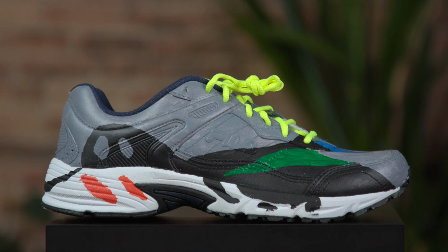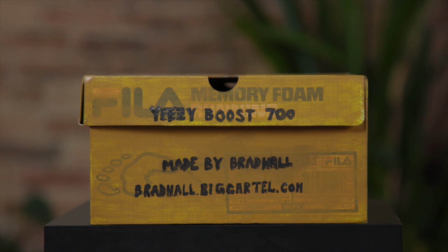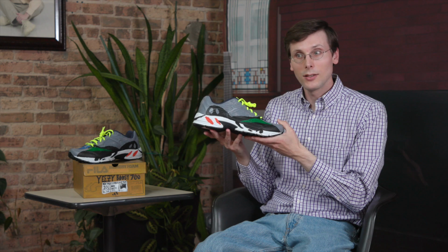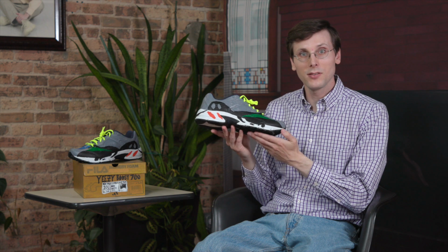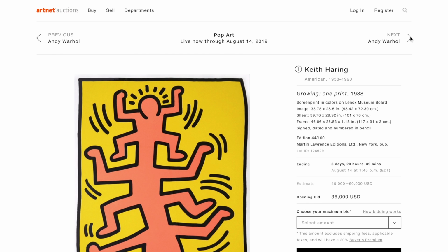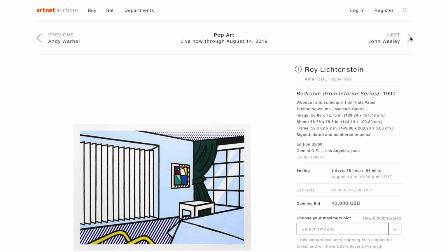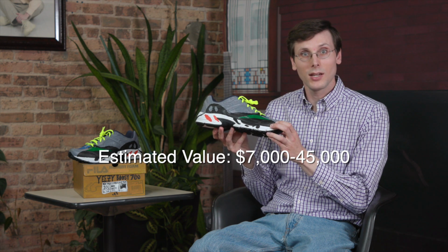At number 3, the Yeezy 700 Wave Runner that I painted and sold on my store. Now this was a little bit trickier to figure out the pricing on. The best comparison I could think of, other pieces of art, since I did paint this, I went on a site that auctions off pretty good pieces of art. Based on that, I would say this could range from anywhere from $7,000 to $45,000.